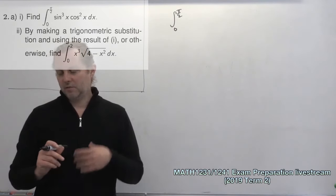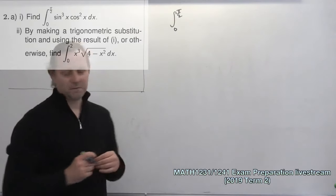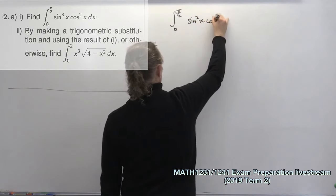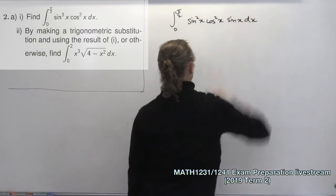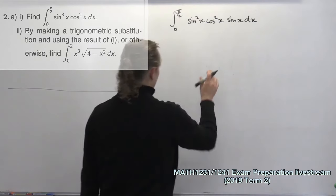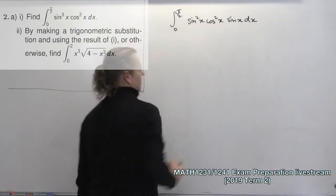The standard trick here is, because it's an odd power of sine, we can just take off one sine, and then we'll be left with an even power of sine, which we can convert into cosine. So I won't say too much about this, but this is a standard trick to rewrite it like I'm doing here. So you can see I've split up the sine cubed into a sine squared and a sine. And having done that, then this here, sine x, is essentially the derivative of cos x. And everything else here can be written in terms of cos x.